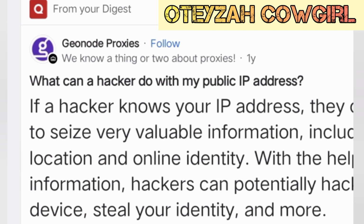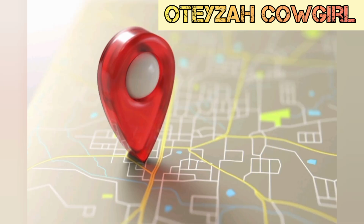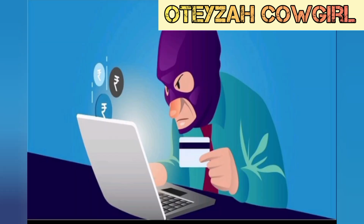What can a hacker do with my public IP address? If a hacker knows your IP address, they can use it to seize very valuable information, including your location and online identity. With the help of this information, hackers can potentially hack your device, steal your identity, and more. Put hackers at bay by using proxies to hide your identity.